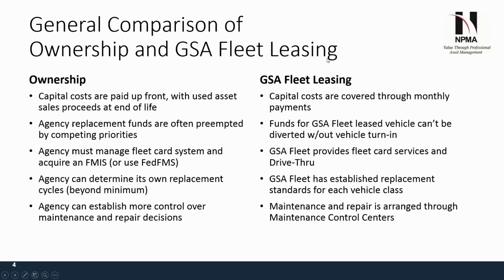So we'll cover a comparison here between different aspects of owning and leasing from GSA Fleet. For those fleets that own their vehicles, the capital costs of vehicles are paid up front, and you would get some used asset sales proceeds at the end of life of the vehicle. So that means that, say you're buying a vehicle for $30,000, and at some point in the future you may sell it for $5,000. You have to spend that $30,000 up front in order to get the benefit of using that vehicle. For GSA Fleet Leasing, the capital costs are covered through monthly payments. So in most cases, there's not going to be a huge upfront penalty or cost for buying that vehicle, but rather those costs are spread out over time.